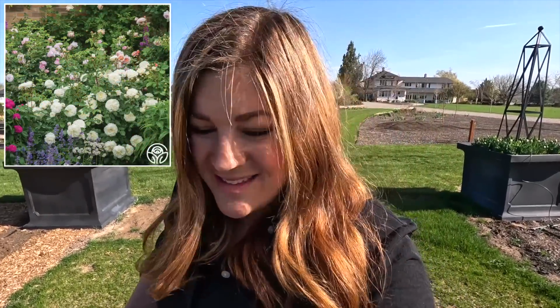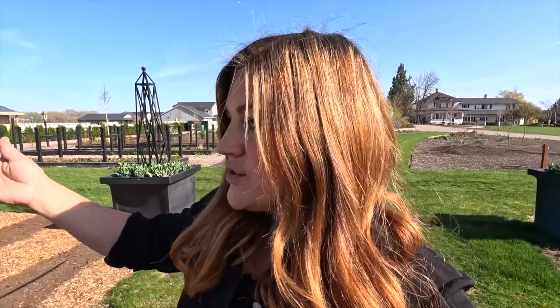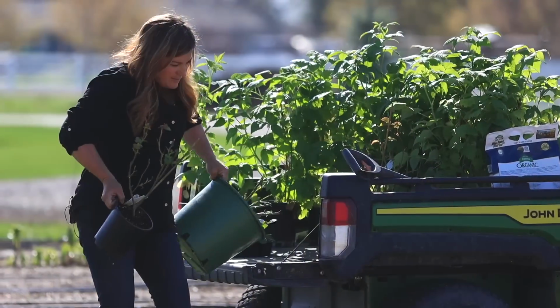They're amazing. And I think that's pretty much it. There are also fotitas and rugosas, the more wild looking roses. There's a whole bunch of other categories we could go through, but those are the most popular ones that I see. So I think what I'm going to do is line these roses up where they need to go in the proper rows and get them in the ground.